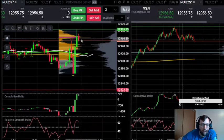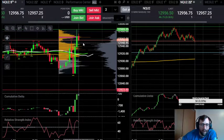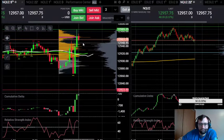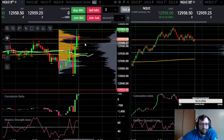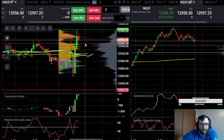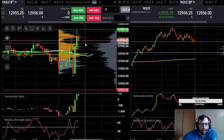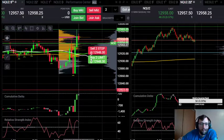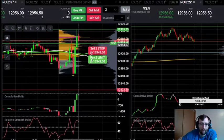Yeah, there we go. I'm kind of eyeing just a pullback to this 950 level here. Just a quick pullback, but I would expect us to hit right here and probably get a good bounce out of it. I don't know if we're going to continue going up. I'm a little surprised that we went up in the first place.